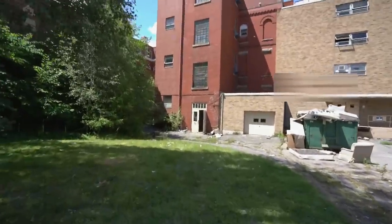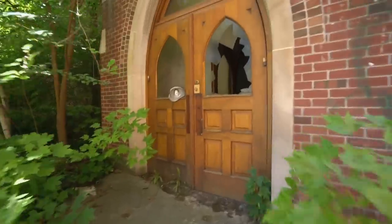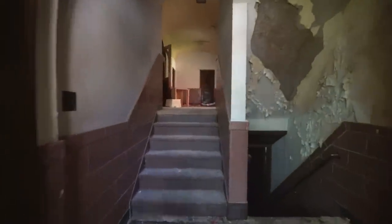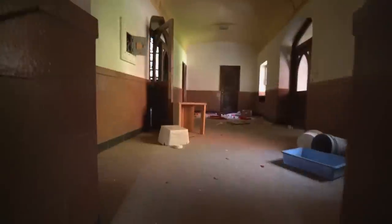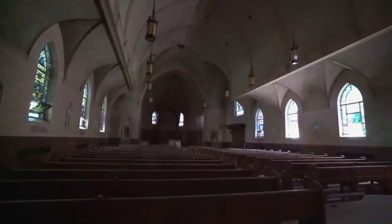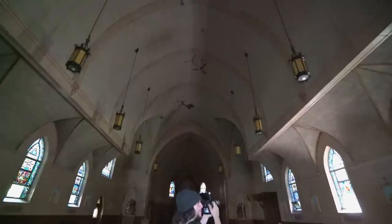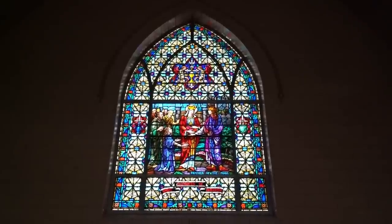Made it to the chapel. It's enormous. So this chapel was constructed in 1925. And this is actually one of the buildings on the property that is going to be saved. And the reason it's going to be saved is all the original stained glass, intact, perfect stained glass left inside this place, imported from other countries around the world.